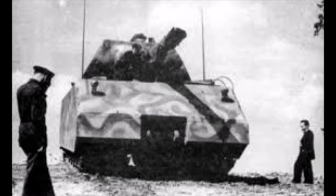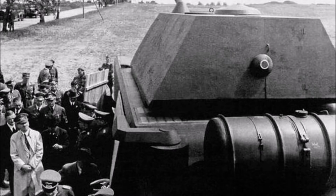And finally, we come to the Mouse tank. The Mouse was a super heavy tank constructed from 1943 to 1944. And the phrase super heavy tank really cannot be overstated enough, as even by German standards, this was indeed a super heavy tank. It weighed in at a colossal 188 tons, or about the same as 6.5 Soviet T-34 tanks. Even today, the Mouse remains the heaviest armored vehicle ever constructed by a considerable margin.